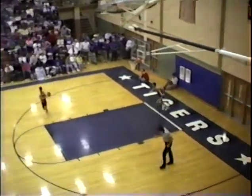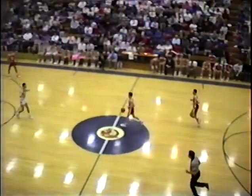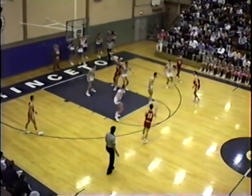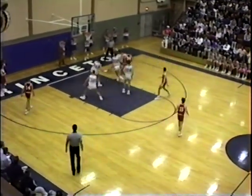61-52. He's had an unbelievable second half. 27 points. He's just had a tough game all along, ever since the second quarter started.